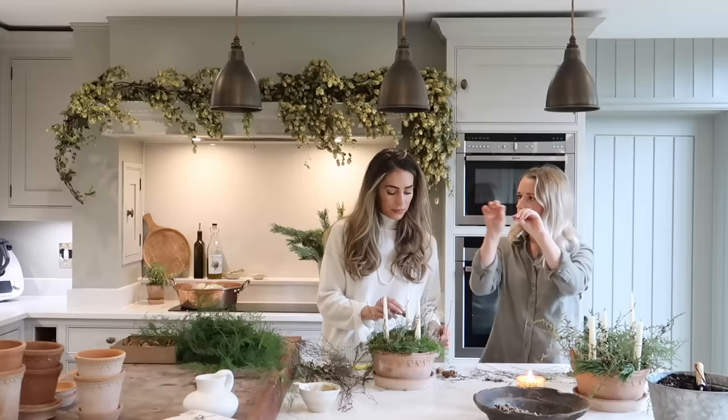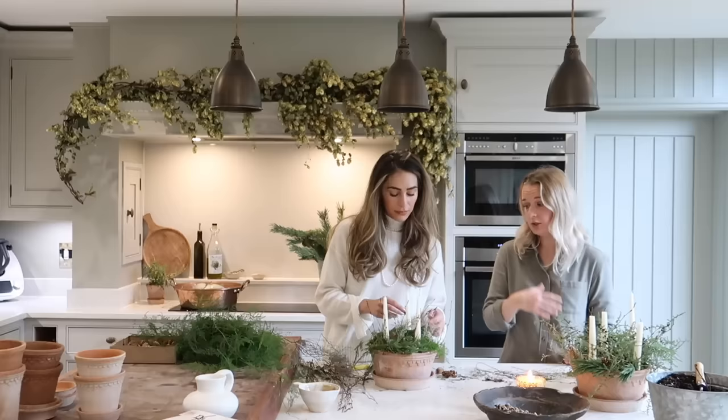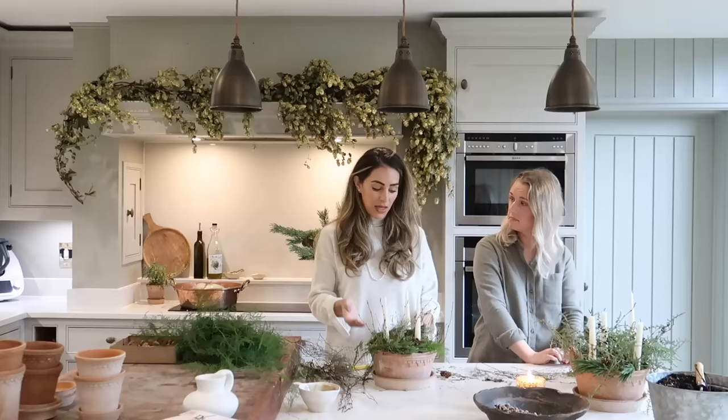And they're good for using to cover things as well. And you can use any moss you have left over to cover. Yeah, that's it. That's done, isn't it? Finished? Woohoo!